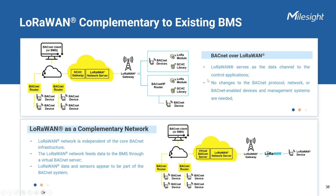One of the earliest protocols used was something called BACnet, which was primarily around the HVAC industry, but now has been extended to other application scenarios like lighting and security. There are really two different approaches to integrate LoRa into your existing environment. The picture at the top of the slide is the first approach, BACnet over LoRaWAN. Then LoRaWAN serves as the data channel to the control applications. It's very easy to implement as there are no changes to the BACnet network or BACnet-enabled devices. The second approach is to deploy LoRaWAN as a complementary network, focusing on integration with the building management system.